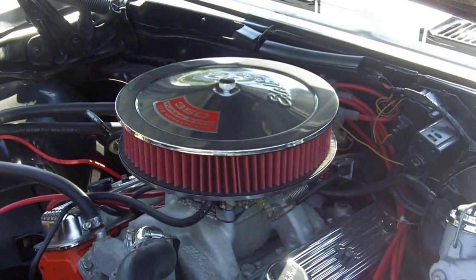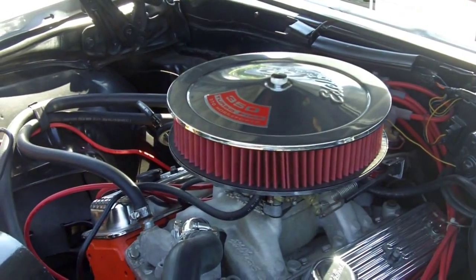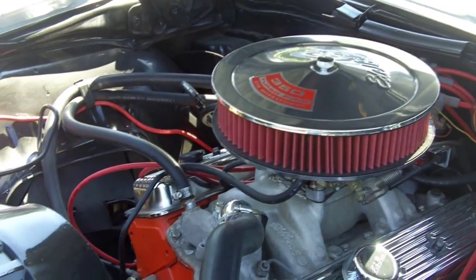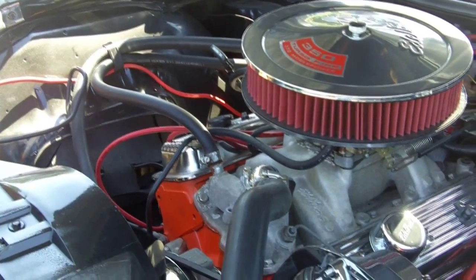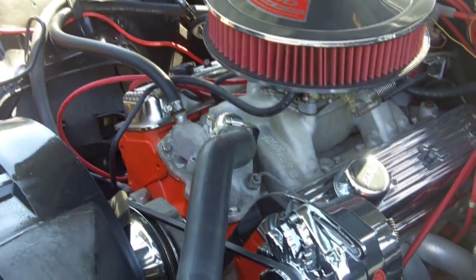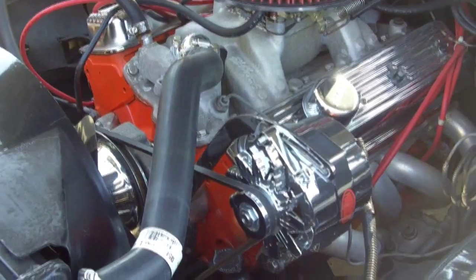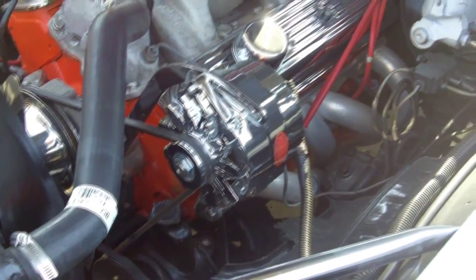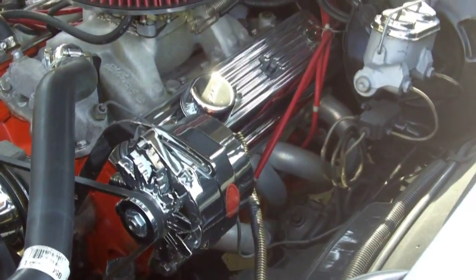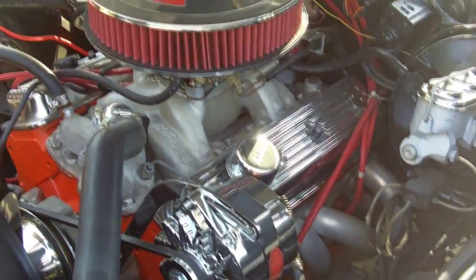Under the hood, we have a wonderful, strong-running 350 rebuilt, 4-barrel Holley carburetor on here. It has power front disc brakes, power steering, ceramic-coated headers, and one solid body. We're going to drop the hood, take a look at the paint, show you the interior, and take you for a ride.